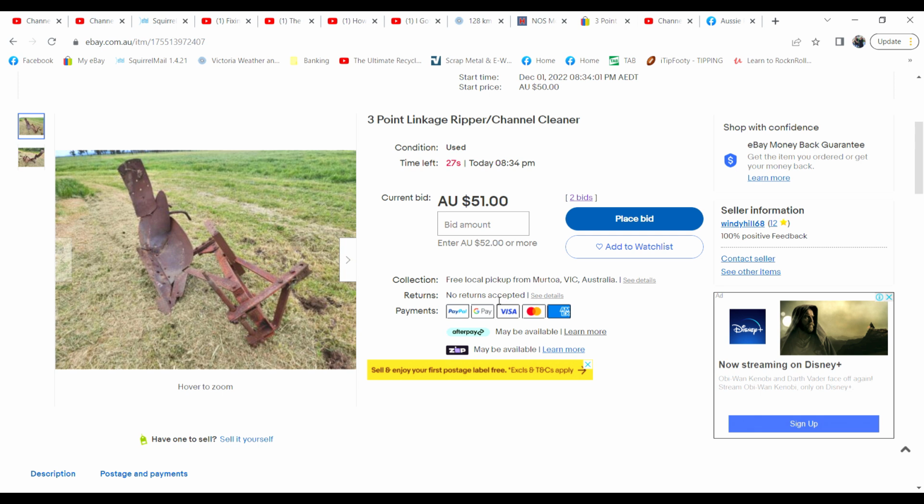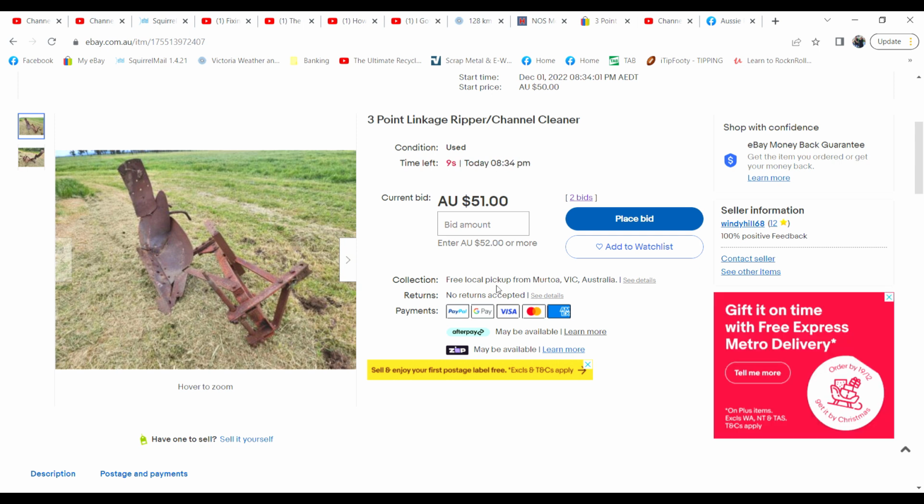And the last one now, this is a Deep Ripper that had been converted to a channel cleaner. It's had a little bit of interest. I think there were a few watches on it, but I don't hold out hopes of this doing much. But we'll see. I mean, we can be surprised. That's the beauty of putting things on eBay for an auction.